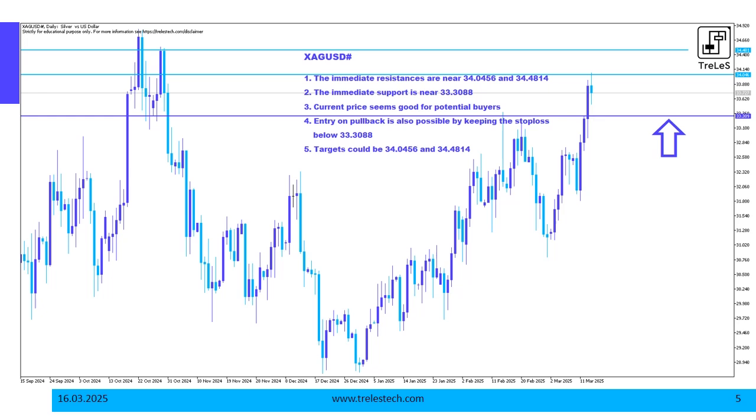The fourth chart presents XAGUSD. Currently, the immediate resistance is near 34.0456 and 34.4814, while the immediate support level is around 33.3088. Given the price action, this level looks favorable for potential buyers.